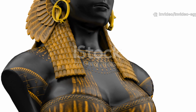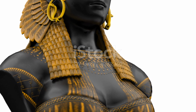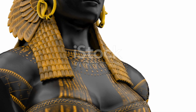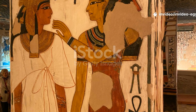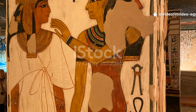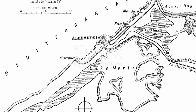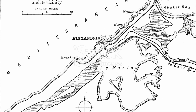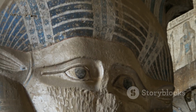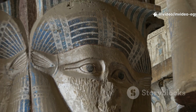She chose to die by her own hand rather than be paraded through Rome as a captive. Ancient texts tell us she was buried with her great love, the Roman general Mark Antony. But the location of their tomb is one of history's greatest unsolved puzzles. Archaeologists have been searching for decades. Dr.